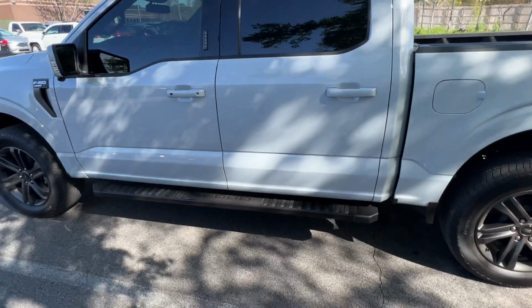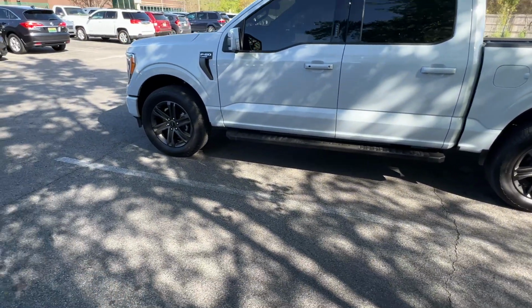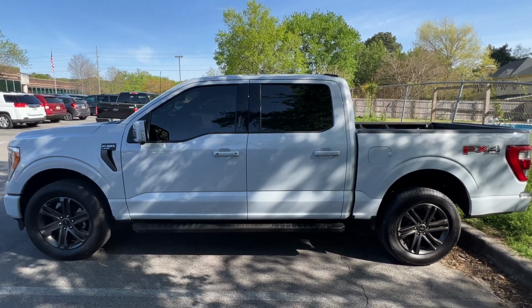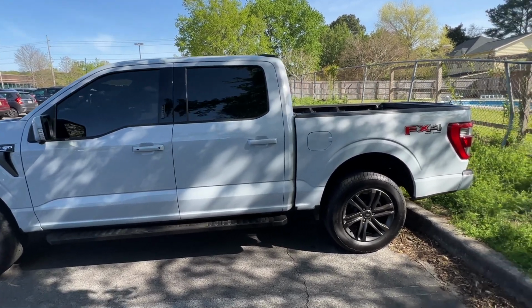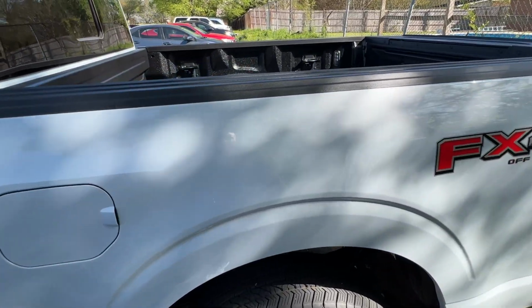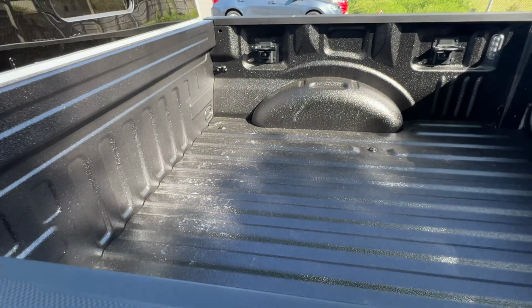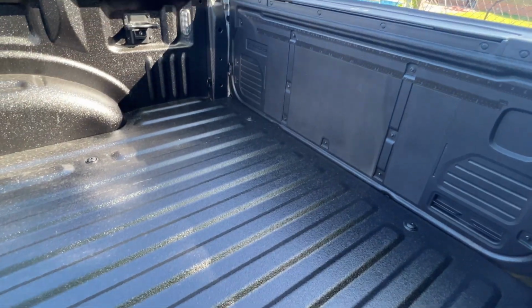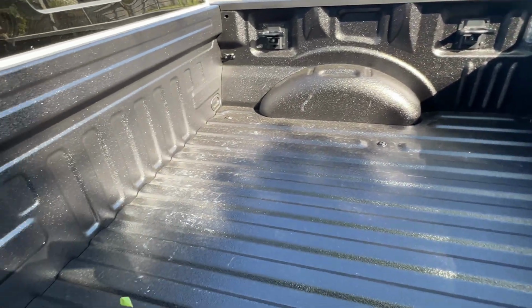The tint looks amazing. I got 20% all around on top of the glass, all ceramic, keeping the heat out amazingly. Gonna get some new tires depending on if I keep this truck or not. We'll upgrade to some all-terrain tires. Here's the bed, a little bit dirty. You can see this is the premium. It's got the UV coating. I'll talk more about that later. So again, very happy with it.